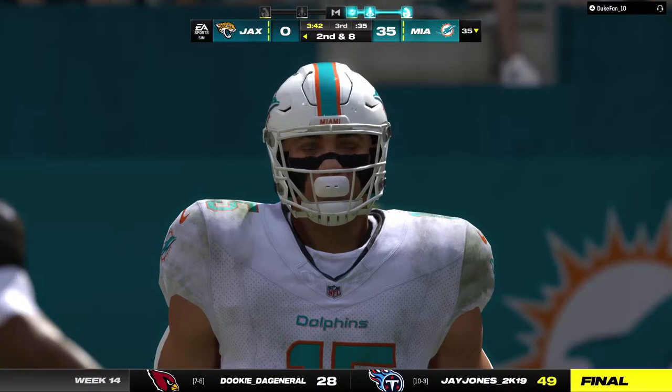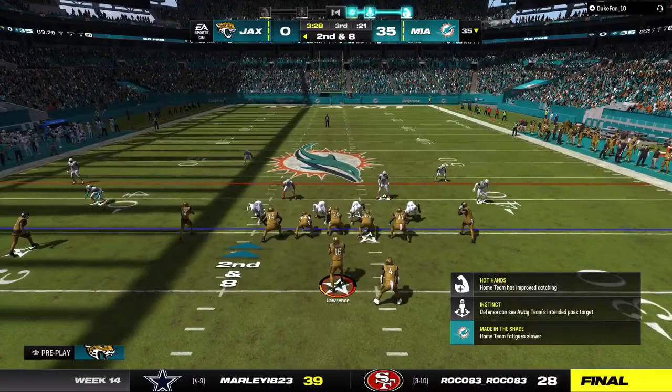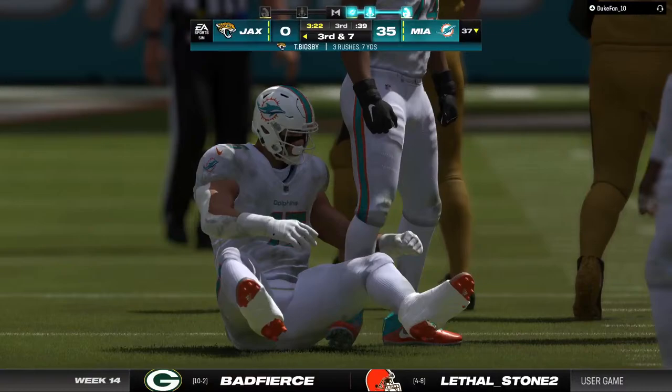This is second and eight. Another run by Bigsby. And space tough to come by there as he'll get maybe a yard to the 37.